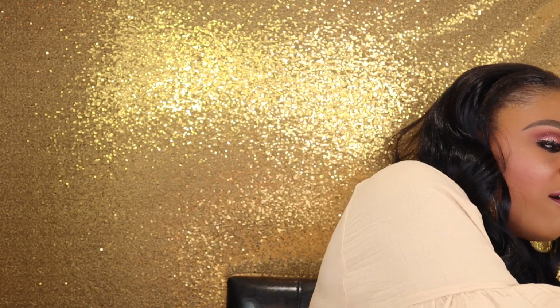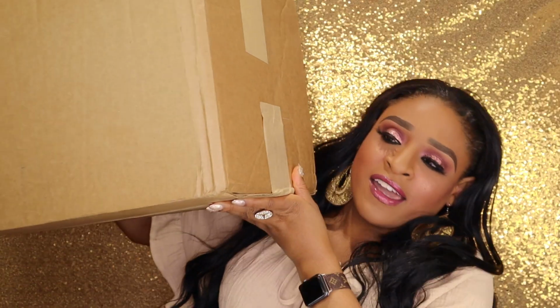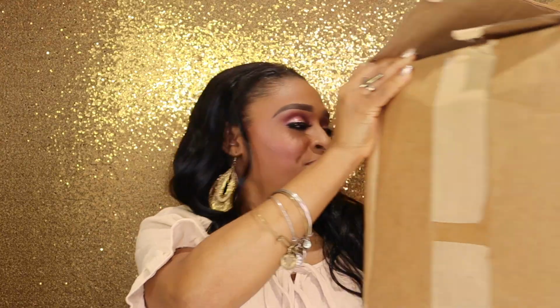Alright, so I got this huge box today, and I was like, what is this? Because they don't put Boxycharm on a box. The box is so big, let me see if I can pick it up. Oh, this is the box. Can it even fit in the screen? I don't even think this big box could fit in the screen. It's huge. Yeah, I'm very excited for that. So I want to share with you guys what I got for my Boxy pop-up.